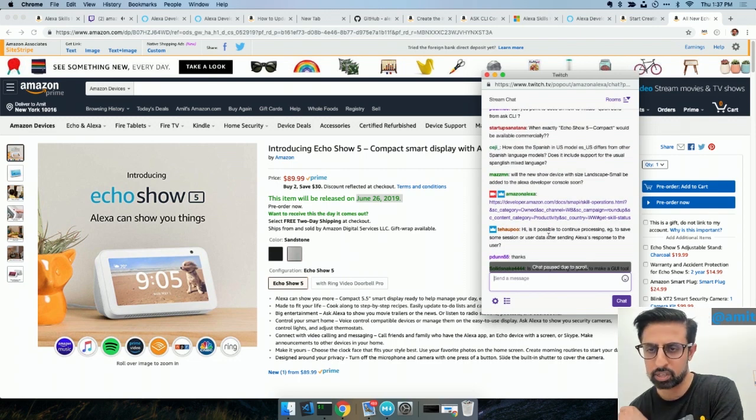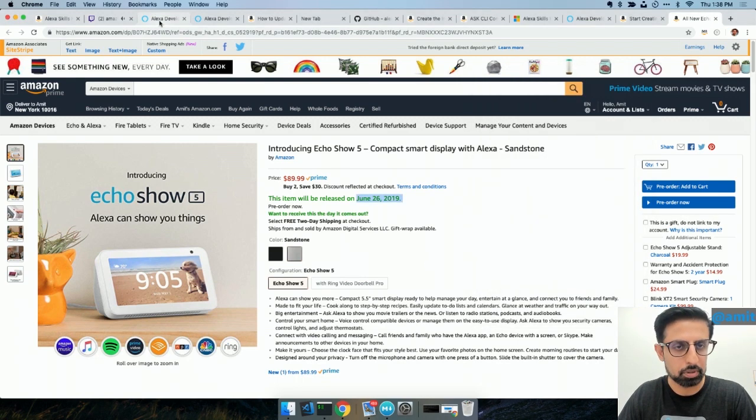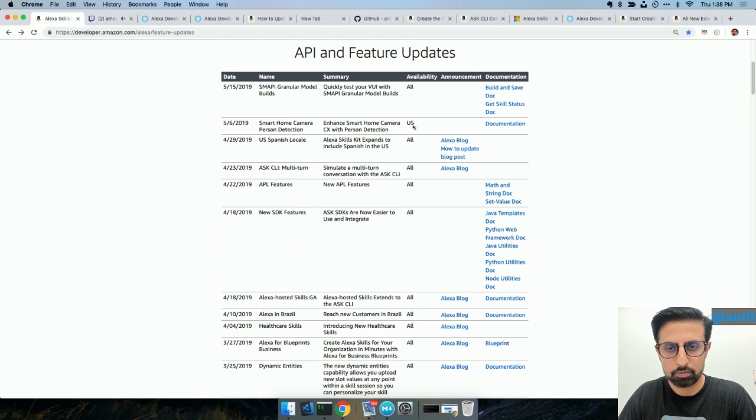Next is, how does the Spanish in US model, ES-US, differ from other Spanish language models? Does it include support for the usual Spanglish mixed language? Let's open up the blog post for that.